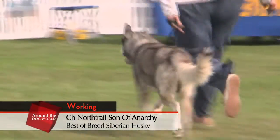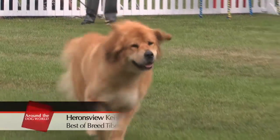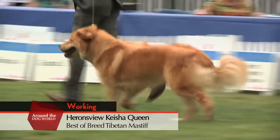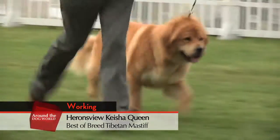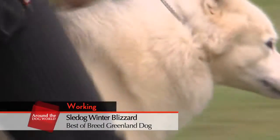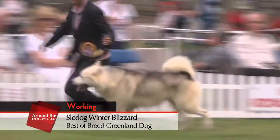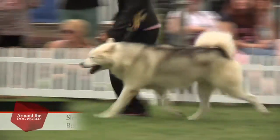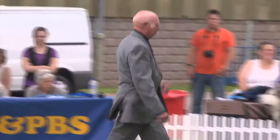The Siberian Husky, number 1055. The Tibetan Mastiff, number 1101. And so we come to the last dog in this, the working group, the Greenland Dog, number 659. Mr. Munro now having a final look before deciding on his shortlist.